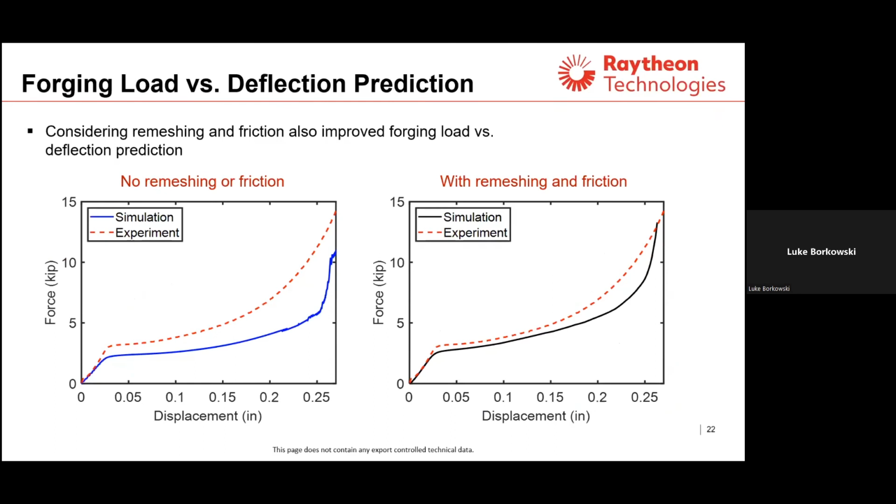I mentioned that with remeshing, we're able to simulate the correct friction coefficient in order to better predict what's happening at the interface. So elements at the interface get sheared quite a bit because of the friction, and it also contributes to the global load deflection curve. You can see the difference between the previous simulation where we didn't have remeshing and we didn't have friction on the left, and the simulation where we had remeshing and we're able to consider friction. It does a much better job at predicting the load displacement behavior.